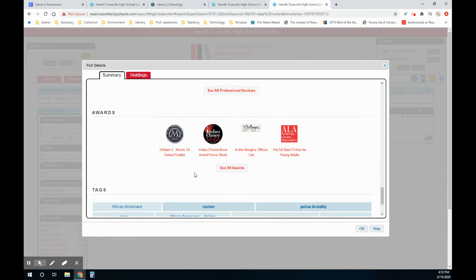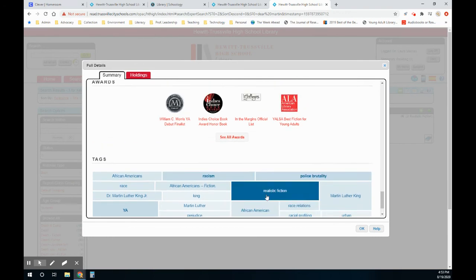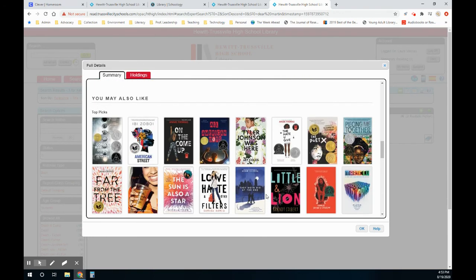And if you scroll all the way to the bottom, it'll even give you some tags about things that are a part of that book. So this book deals with police brutality and racism. So if that's something you're interested in reading about, then you can click on those tags and it will show you other books that also deal with that topic. So that is just a really cool way that you can power search and find exactly what you're looking for.